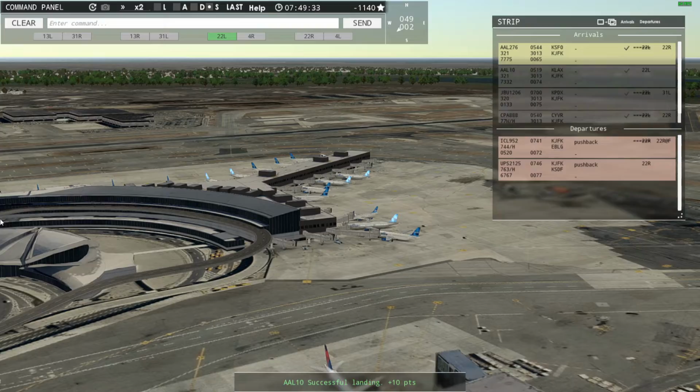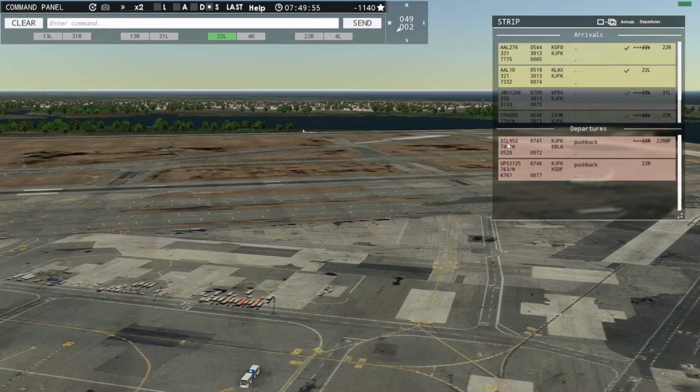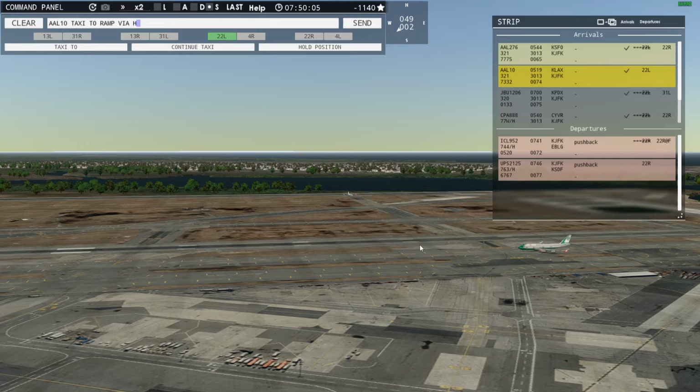American 10, contact ground. American 10 with you. American 950, runway 22 left, clear to land. American 10, taxi to terminal via Hotel Alpha. American 950, runway 22 left, clear to land. American 10.